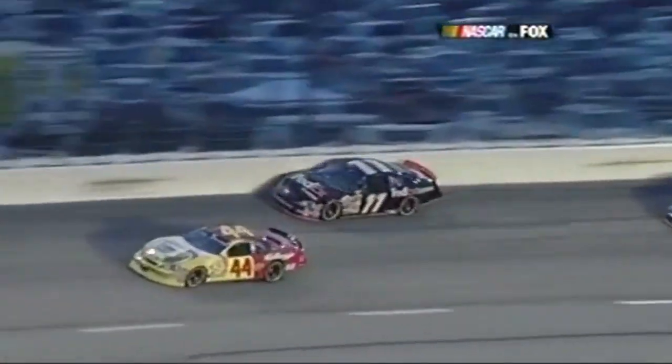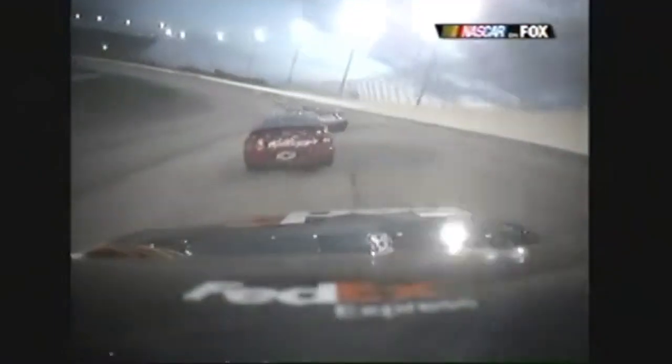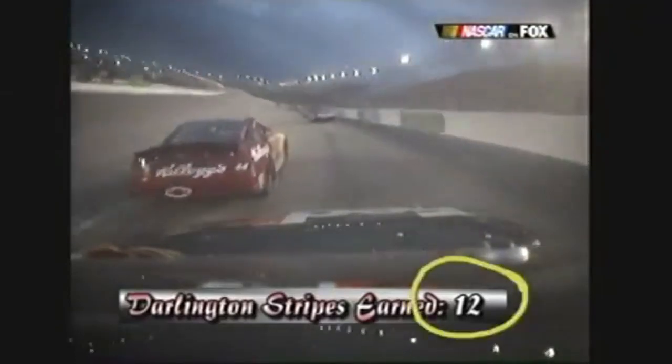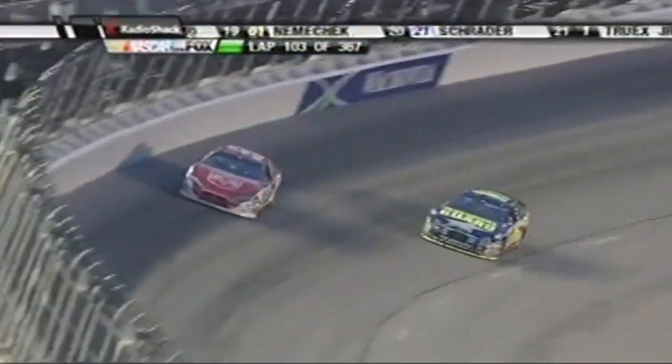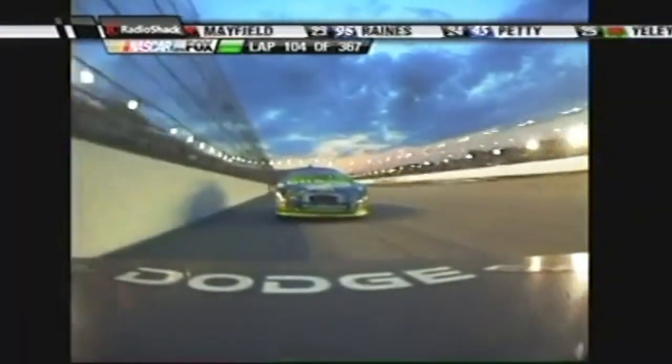Yeah, it adds to the stripe count. Don't be too hasty here. That's one of those lightly, slightly, and politely little rubs right there. Just can't do that all night. That's the problem. Got a little battle for the lead here, Greg Biffle, 16, gets passed by Casey Kane on the 9. On the high side, Kane takes the point back.